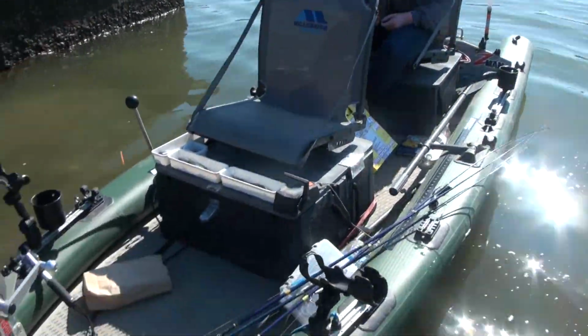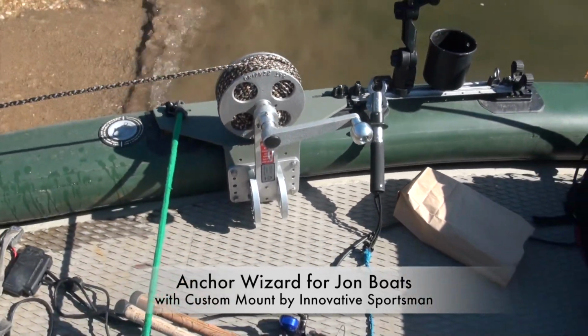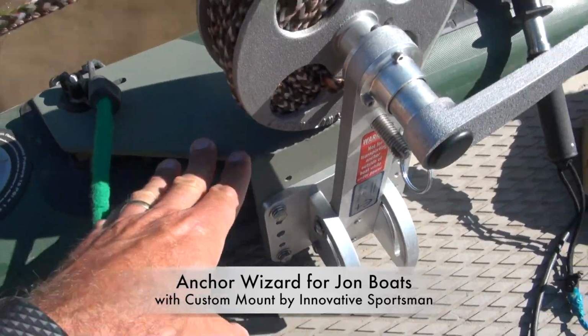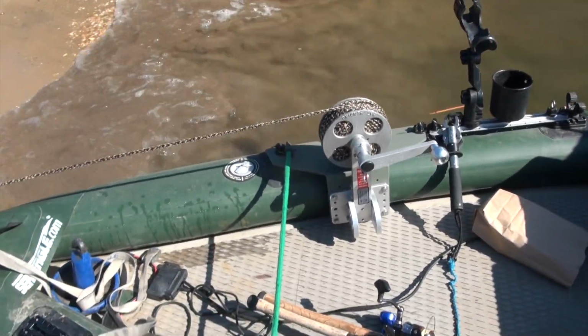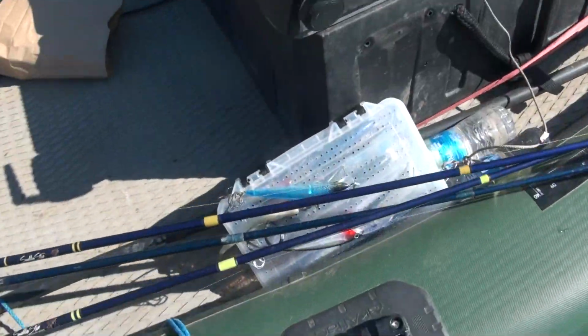Got the rig in the water. Got a new Anchor Wizard set up there on there. Had Trey Leech with Innovative Sportsman make a nice little adapter plate to get that more heavy duty John Deere grade Anchor Wizard on there. And got a couple rods we'll troll on the way out there.